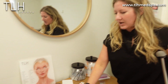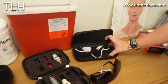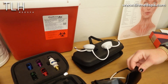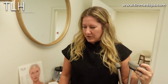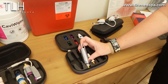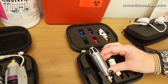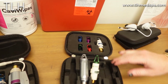Okay. So these are for our laser devices. Anytime that you get a laser procedure, you need goggles. A lot of times these are our patient goggles here. And then these are usually the operator goggles. So you need to make sure you have good eyewear protection when you use them. These two tips are used to treat tattoo removal. They go on a handpiece on the machine. This black one treats blue, black, and green tattoos. And this one treats red and orange tattoos.